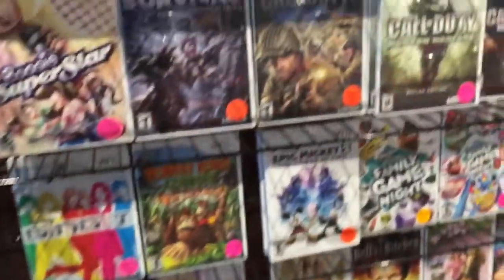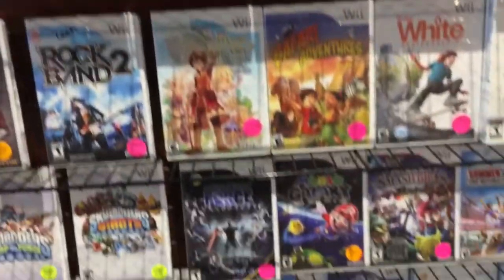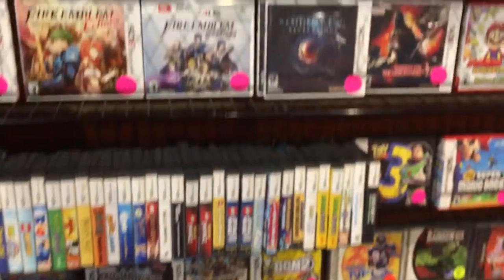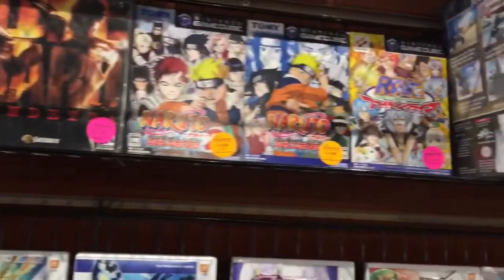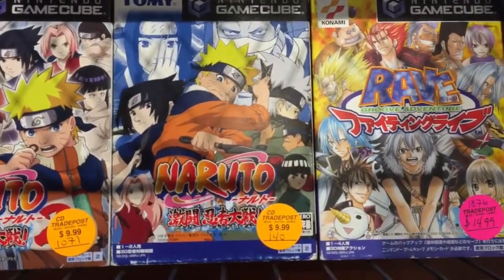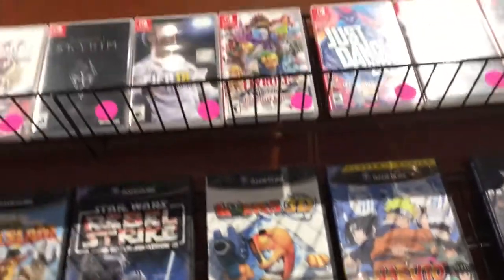And we've got some Nintendo Wii games here. Scrolling up, we've got some Wii U games. Nothing in particular I need out of those. More Wii games over here. Scrolling down. Let's see what's down here toward the bottom. We've got some DS games. Maybe some possibilities here. And we've got import GameCube games. You don't see that every single day. All Naruto titles though, nothing I necessarily want.